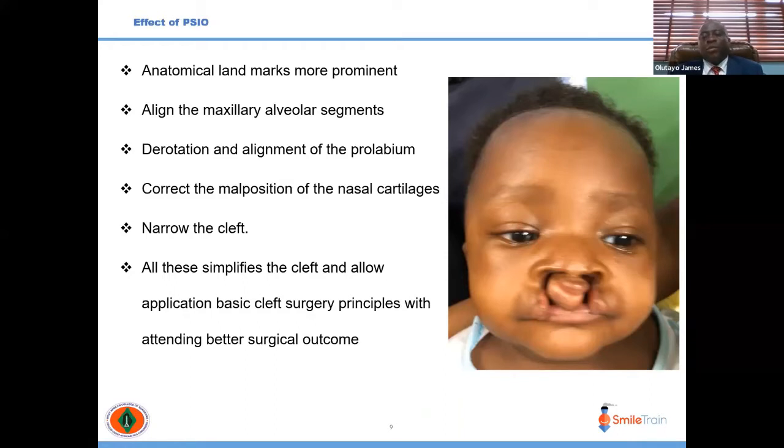So if I'm going to do this surgery now, I need limited dissection and advancement, which is one of the objectives I want to achieve. So all this simplifies the cleft and allows application of basic cleft surgery principles. And when I have this, I have a better result.